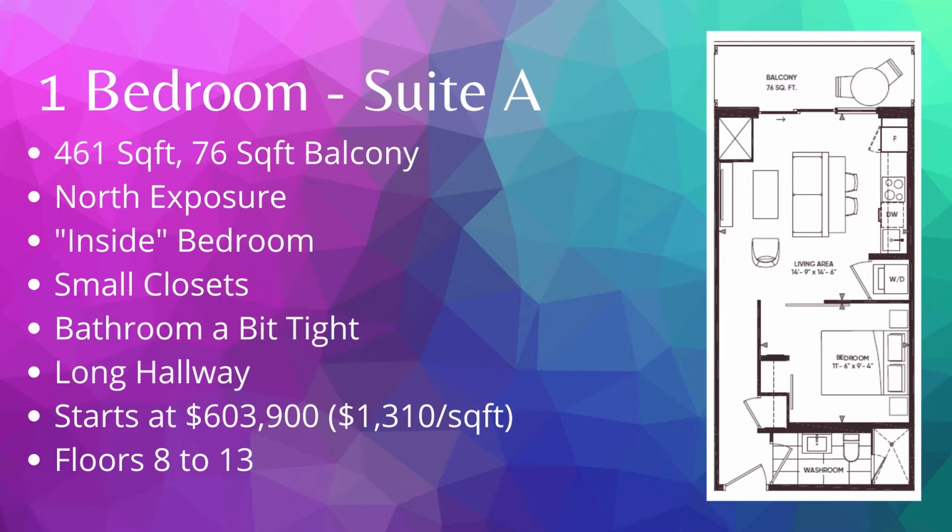And you can tell that the bathroom is kind of tight. It looks a little bit squished, and that they had to put a shower in there because a standard bathtub would not fit. And you can see that it does have a long hallway, so I don't really like this floor plan. It starts at $603,900 and costs $1,310 per square foot. So keep in mind that this is the original price that they have listed as of now. And if you buy a unit before February 28th, you do get the discount of $10,000 off the purchase price.